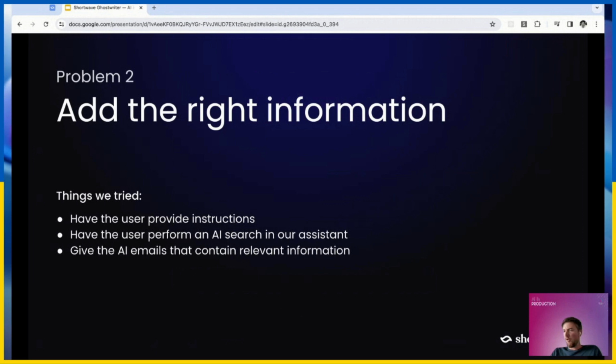There's another thing that we actually built into the assistant, which is a feature where you can perform AI search and ask about information like what is the Wi-Fi password of our office, and you can actually tell the assistant, hey, reply to this email with the Wi-Fi password of our office. It'll do the search and it'll add it to the email. But we also found that if the example emails you give to the AI have the right information, then the AI will actually happily use that information.